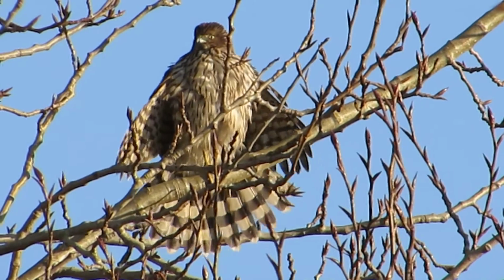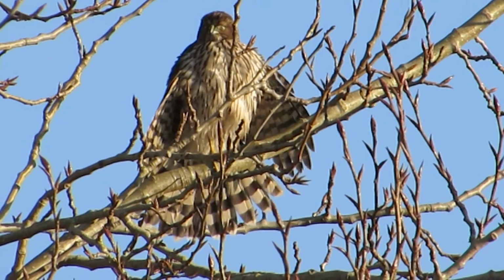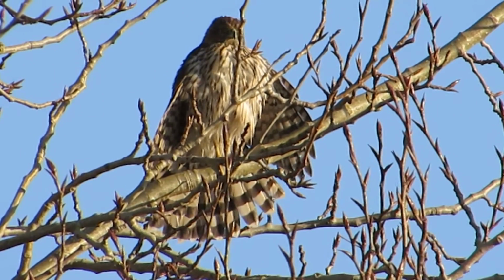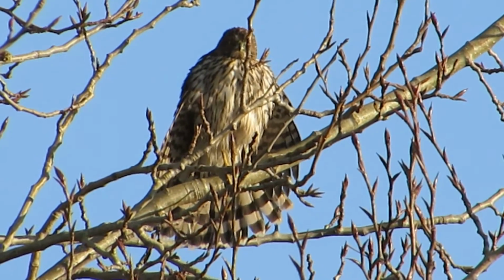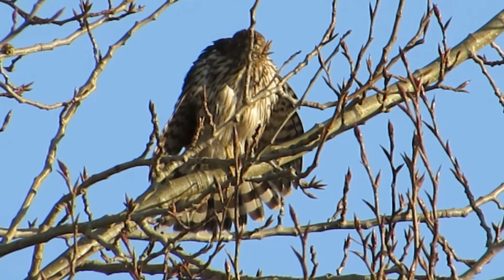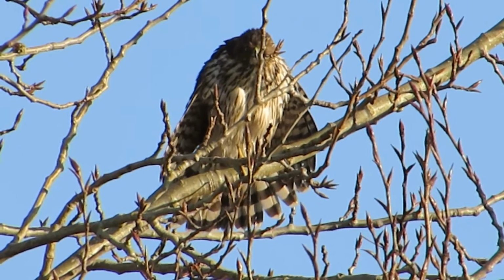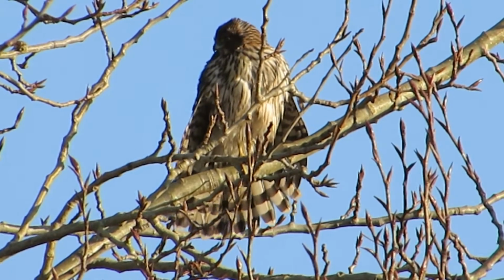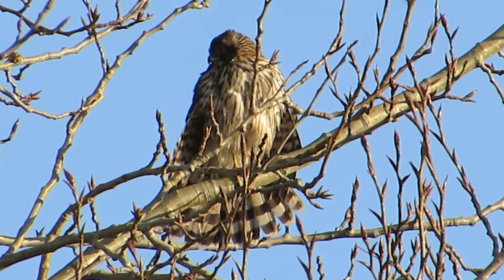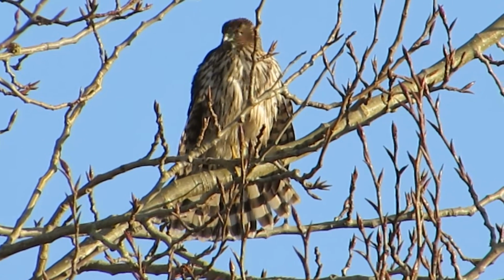All right. Oh yeah, look at him twitch his tail. He wants to put on a great show. Look at his wings out. What a beautiful bird. That sky is just as blue as it can get. Now he's kind of looking at the other birds flitting around. See, he's concentrating on something. Oh yeah, beautiful bars on his tail. Look at that. Our lighting is actually pretty good.